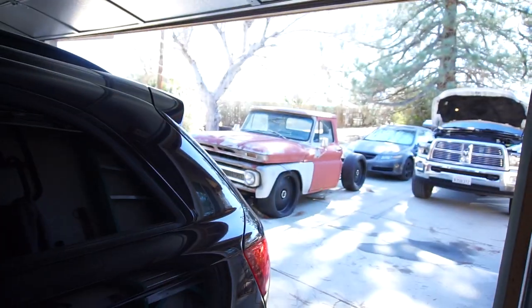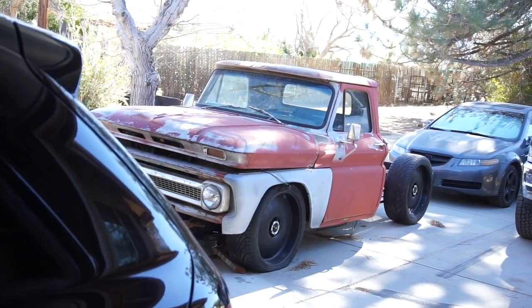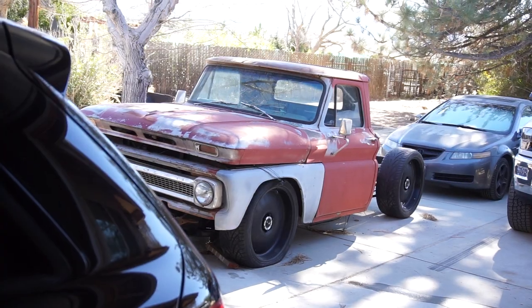So, I just wanted to give you guys a little heads up. Reasons why I can't ever get time to work on this truck. Anyway, so I'm here locally working 5/8. So, 5 days a week, 8 hours a day.